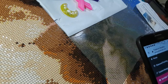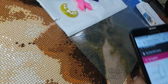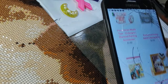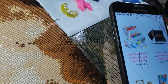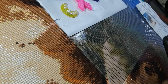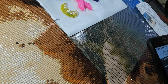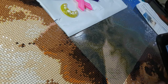Art supplies, home decor, paint by numbers. Art supplies. They got washi tapes, coloring books, framings, markers, pencils, frames, more. Okay. And then home decor, bathroom, toilet, cushion, wall art. What? Wall decals. Huh.